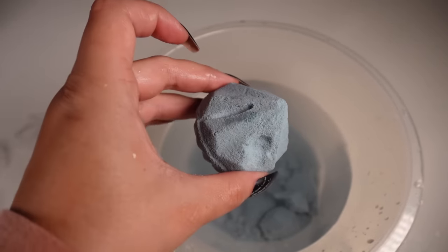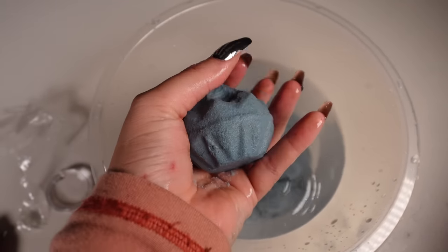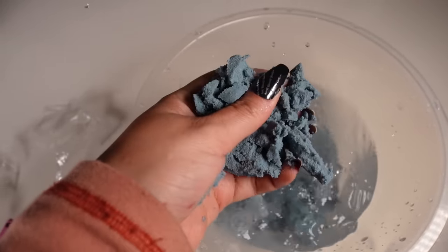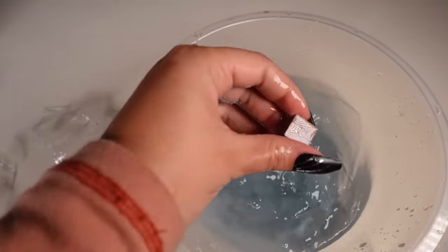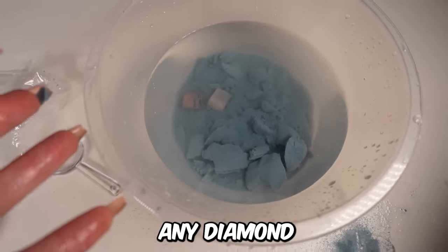Okay, diamond number two. Okay, moment of truth. Please. No, you guys, we found another brick, which means we didn't find any diamond.